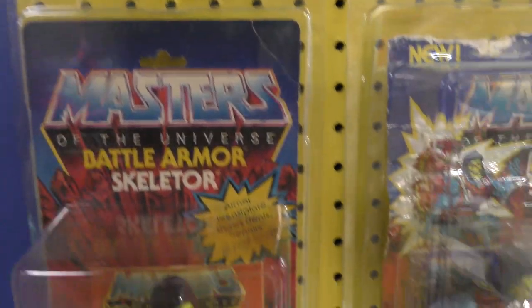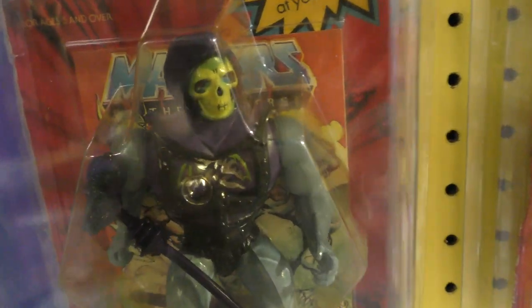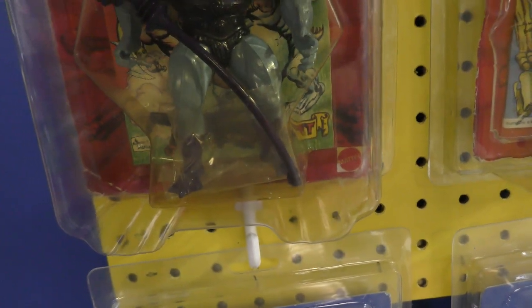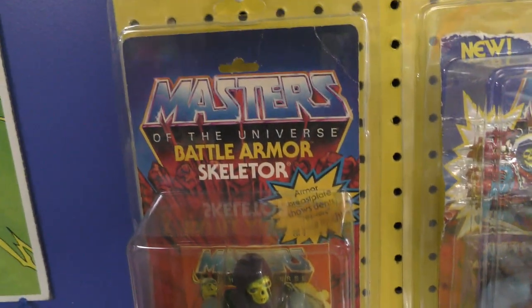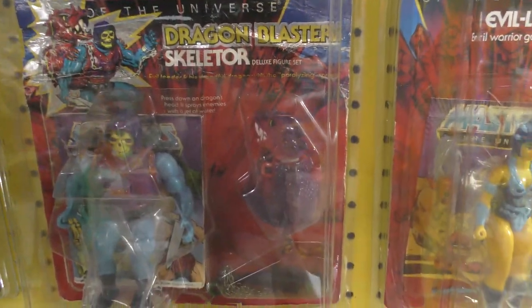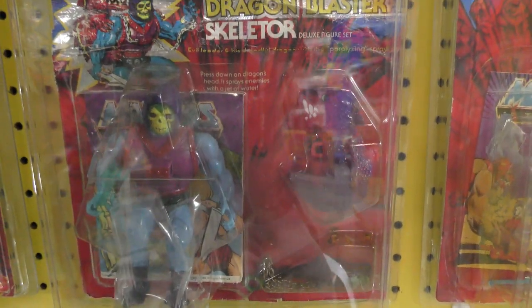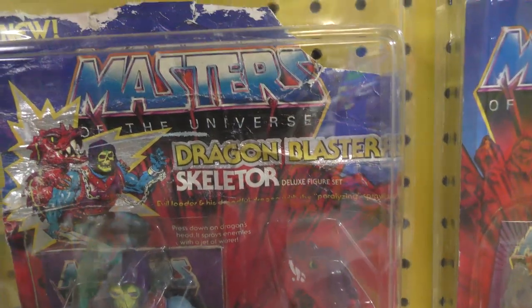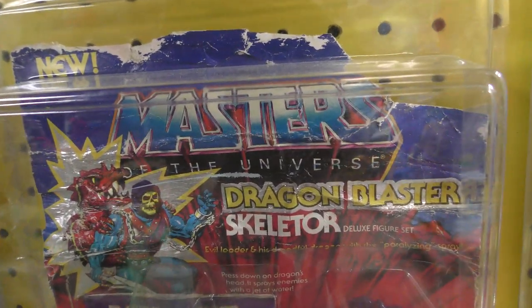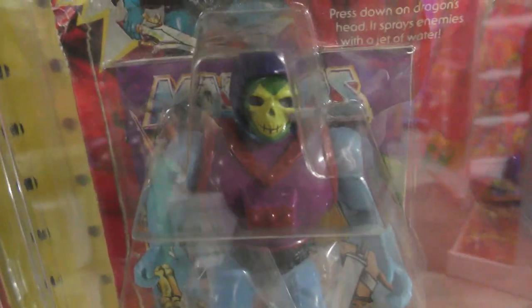Oh no. Battle Armor Skeletor, because if He-Man's got battle armor, Skeletor may as well have it too. And sorry for any glare on these clamshells. Naturally, she keeps them all in clamshells because she doesn't want anything bad to happen to the packaging if something were to fall. Dragon Blaster Skeletor. And this one probably has the worst card of any figure that she has. And it was much worse. This was actually rolled up, and I pressed it for her to get it as flat as possible. It's still sealed, though.